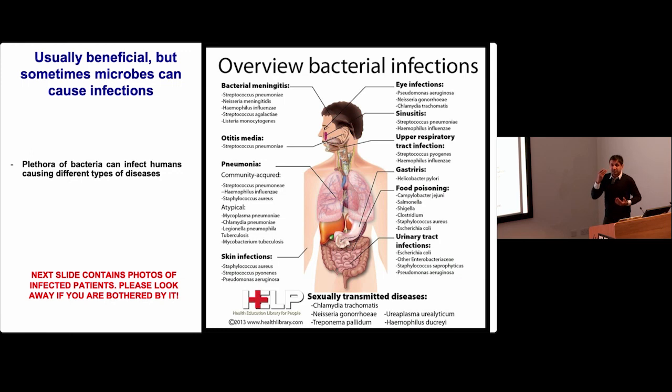Whenever we get an ear infection, it's usually caused by bacteria. We can get nose infections or skin infections, which are caused by Staph aureus. Sometimes we get lung infections, which are caused by Streptococcus pneumoniae, so this is pneumonia. We also have other nasty diseases, such as urinary tract infections caused by E. coli bacteria and sexually transmitted diseases like Neisseria gonorrhoeae.